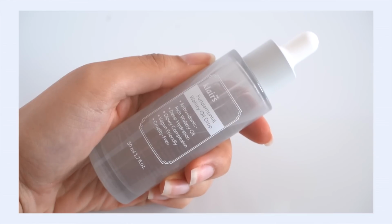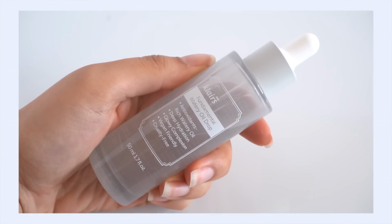And you know I'm absolutely obsessed with the Klairs Watery Oil Drop. This is a little bit more of a recent obsession over the last year and a half or so, but I'm a huge fan of it. And this is really something I recommend kind of in two fronts.